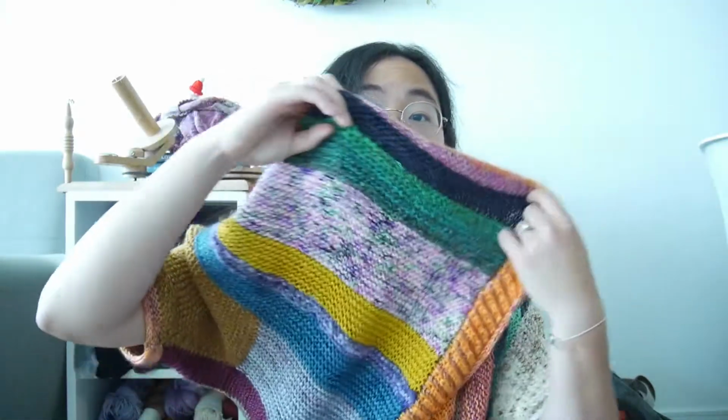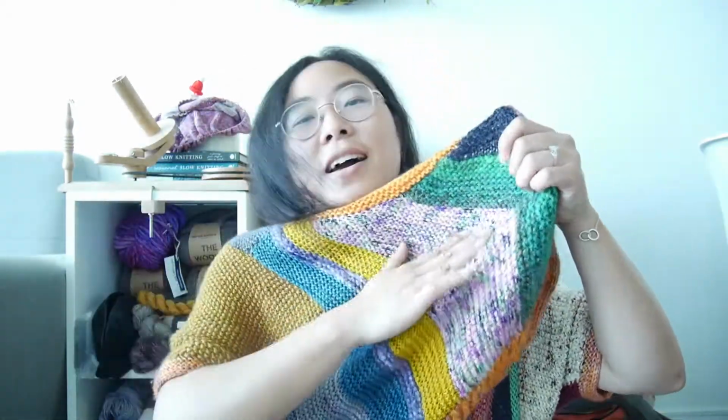I had some greens, for example. I have some greens in here, but it wasn't quite the right shade of green, I felt, so I took those out. I put in some full skeins that I thought would tie everything together cohesively. So most of this is yarn that I had on hand. Some exceptions are this beautiful bit here.